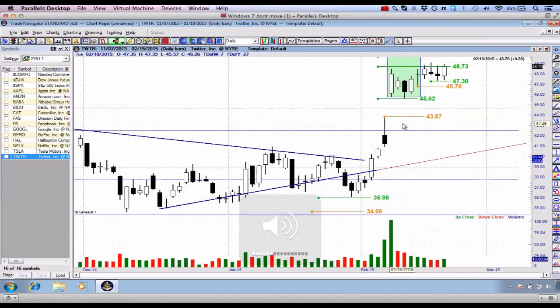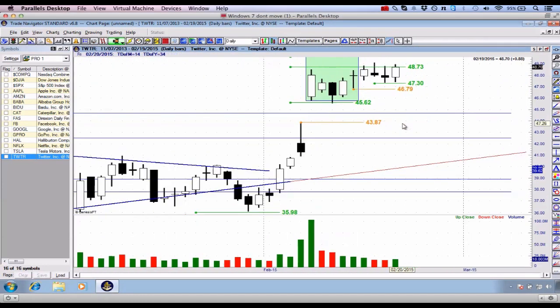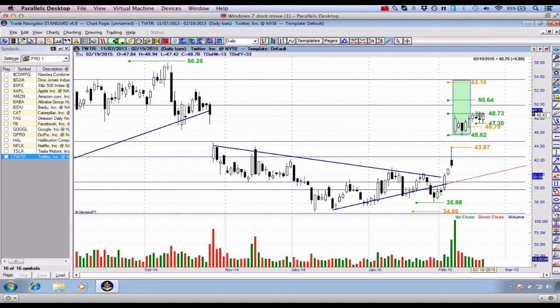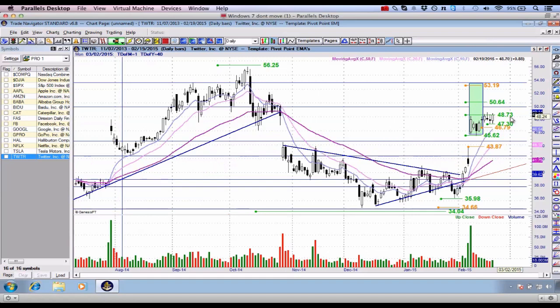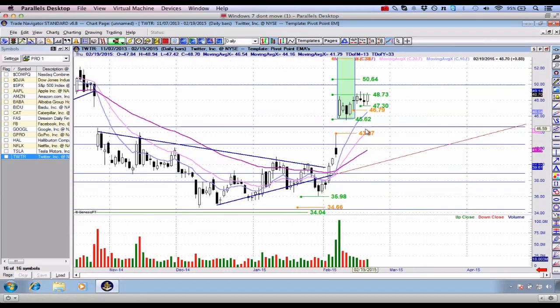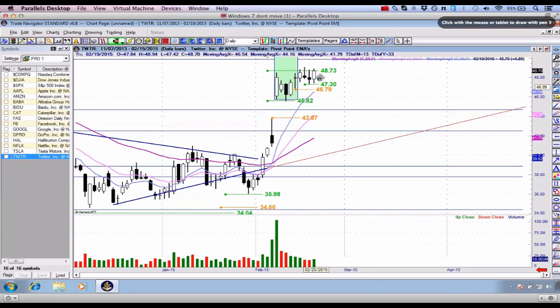Moving into Twitter today, whoops, I just pushed the volume button. Twitter today had a very nice bullish candlestick. We had an original entry going back to Friday last week, breaking the swing high of this earnings gap, about $48.73. Today we closed right on that level. We're at a break even on this Twitter trade, but it is very nicely poised to break out and continue in the direction of the earnings gap. We've just been waiting for the 10, the 20, and the 50 exponential moving average to come somewhat closer to price. When I reference that, it's more so the 10 exponential moving average.